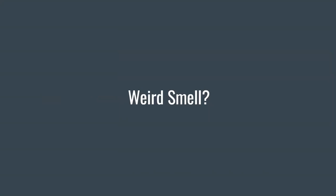Again, a weird smell is usually going to come from your compost being too wet, like I mentioned before. But another reason could be that something in your compost is not supposed to be there, such as dairy or meat or bones. Those are going to rot differently than the rest of the contents of your bin. So you're going to want to make sure you avoid putting large quantities of dairy in there and try to avoid meat and bones altogether.